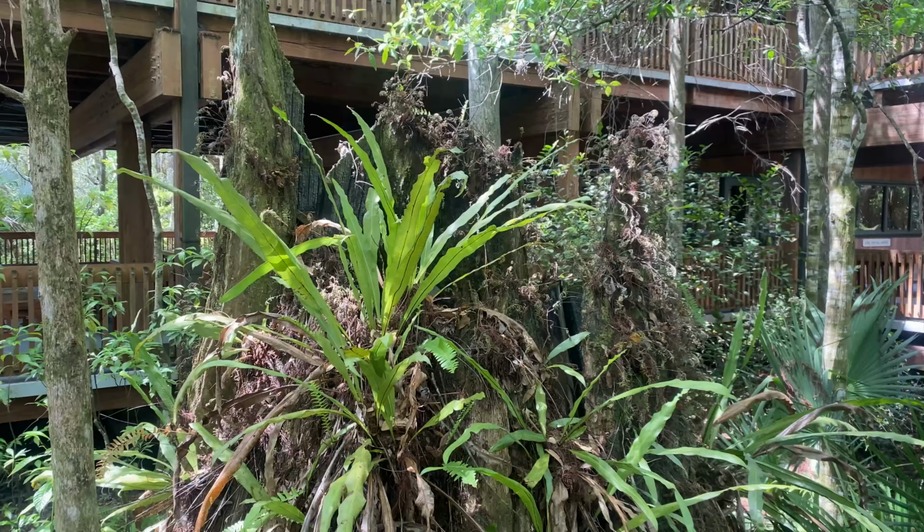Now, if you are into pteridology, which is the branch of botany that involves the study of ferns, then I'm at the place for you, because today I am at the Fern Forest Nature Center in Coconut Creek, Florida. This place is really interesting. Now, speaking of ferns, I don't know too much about them, but I like looking at them. So in this video, I'm just gonna walk through the park, along the various boardwalks and other trails and show you what this place is all about.